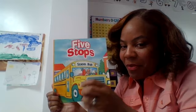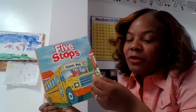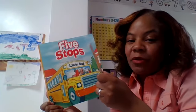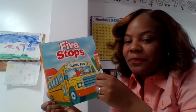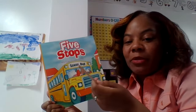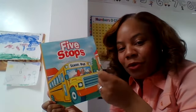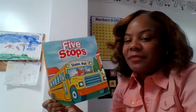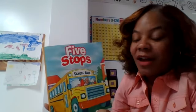I'm going to use a popsicle stick to stay on task with my words. Some of you may have different instruments that you use to stay on task with your words. Some of you maybe in school are allowed to use your finger, but this will help whoever's helping you at home make sure you're staying on task and reading every word, not forgetting or skipping any words, okay? So I'm going to be using this. So our story today is called Five Stops.